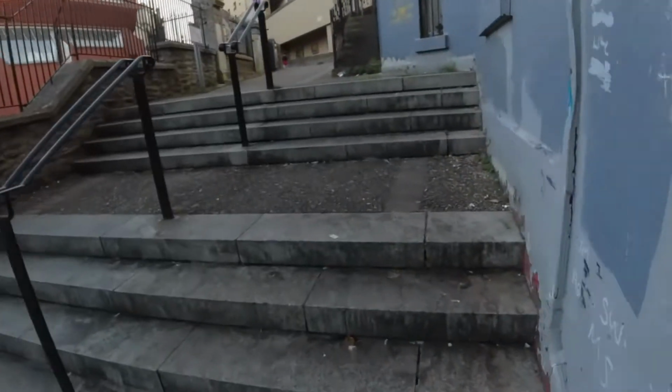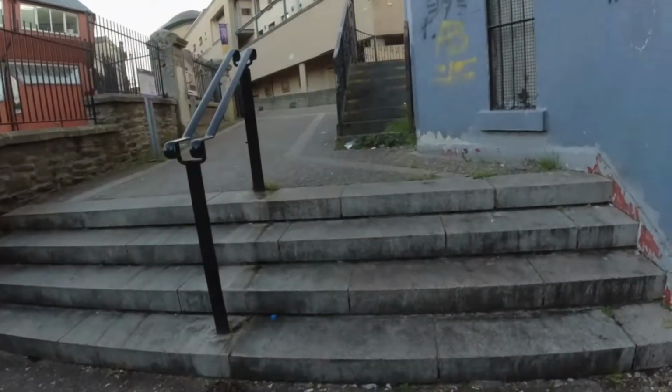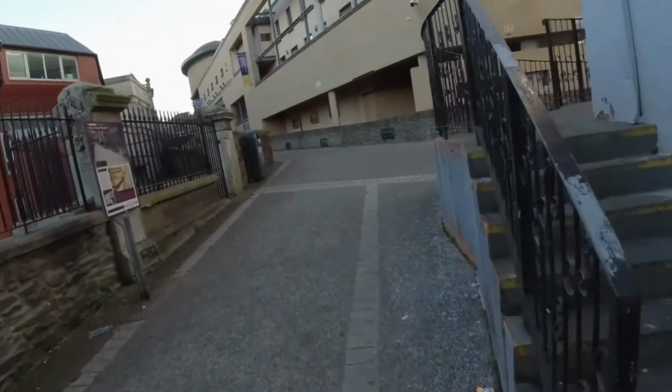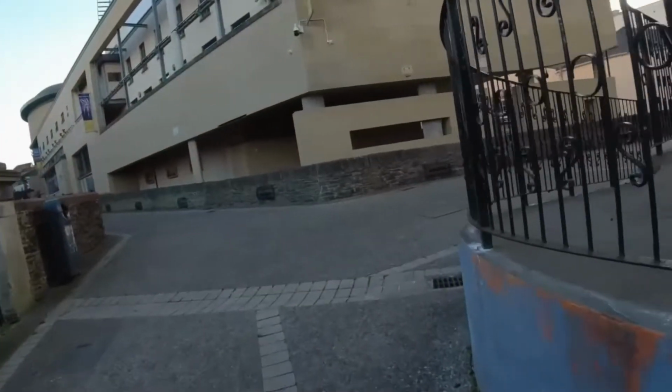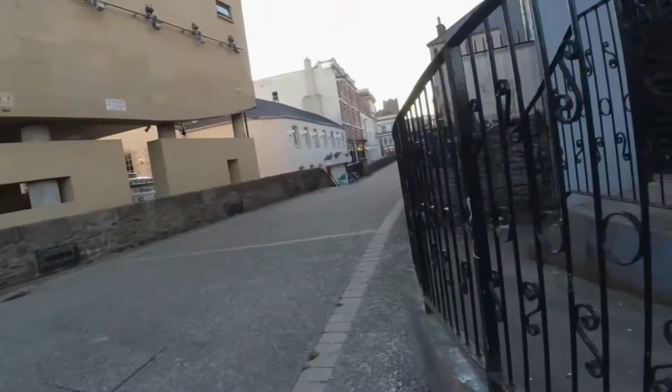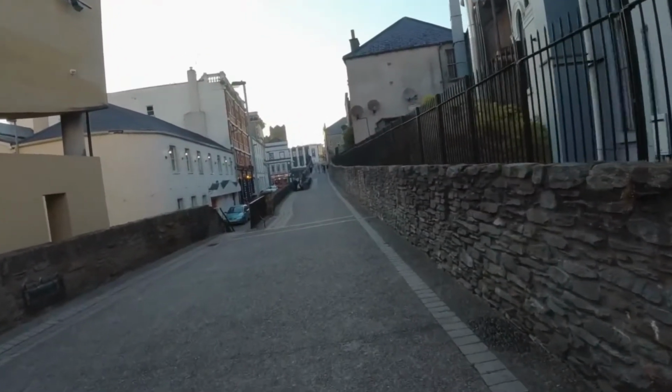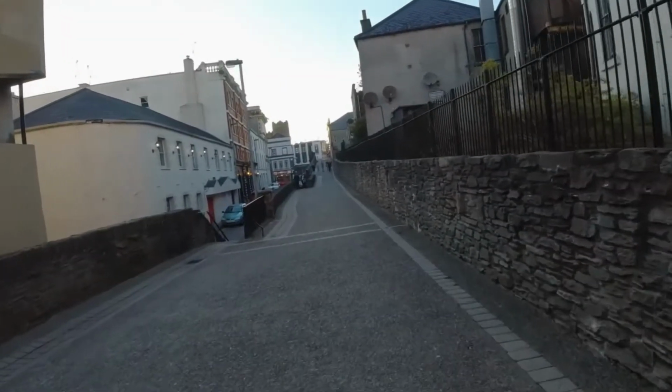Anyway, we are not going to go down that way. We are going back onto the wall to complete this, to go back to where we began. And we are almost there. Nearly there. This group of young people are walking in the distance. That's roughly where we started.